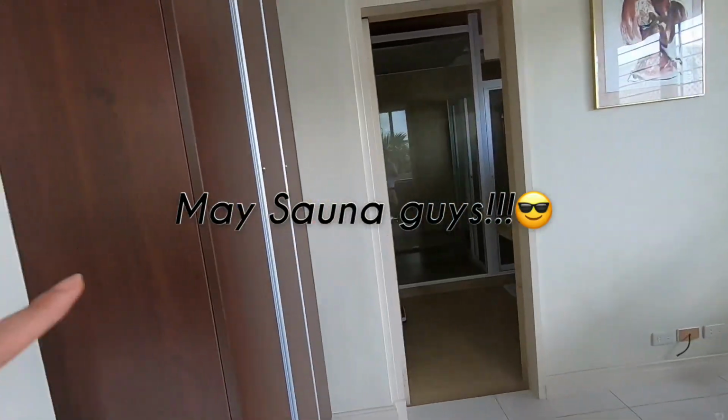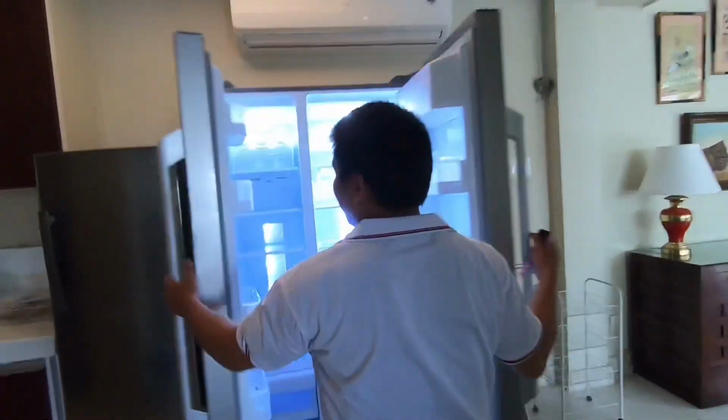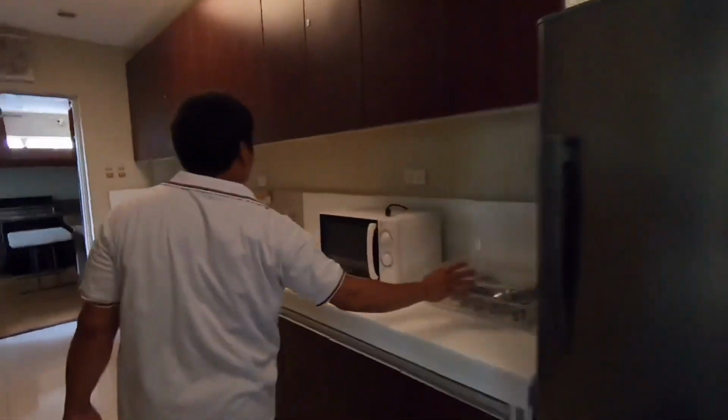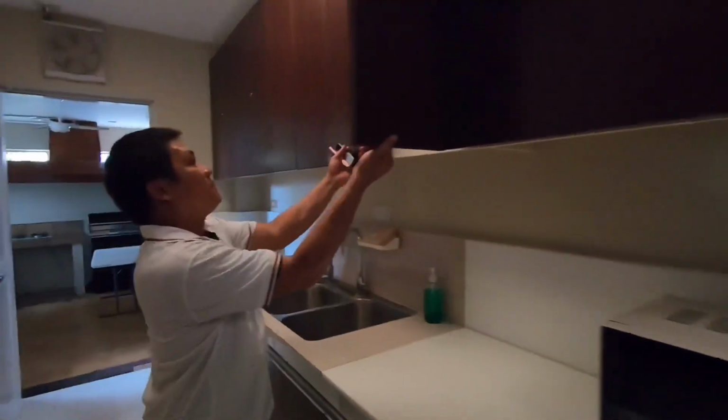Sauna, pag gusto niyo kumasauna. Ah, dito yung sauna. Pero una pwede gamitin. Okay.